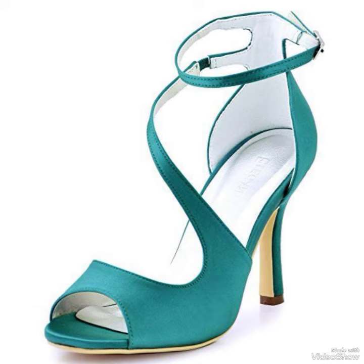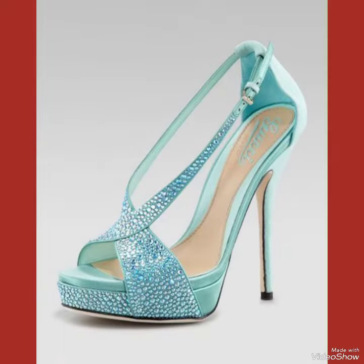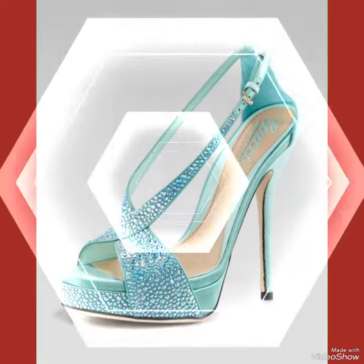Our sandals feature a sleek and slender high heel, perfect for elongating your legs and creating an illusion of height. The straps wrap delicately around your feet.